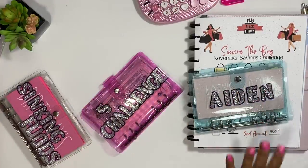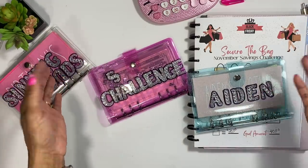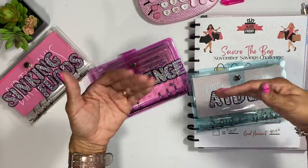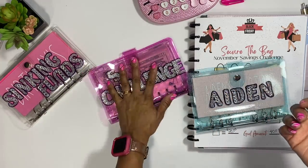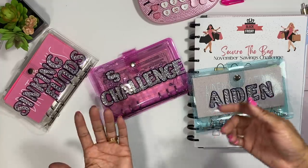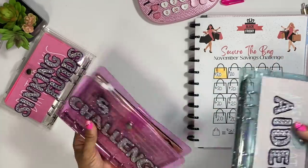So thank you guys so much for tuning in, for me not switching out my binder, but actually just chopping it up and putting it in different organizers. So just some good ideas for you to try if you want to switch your budgeting binders up a little bit.